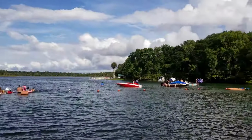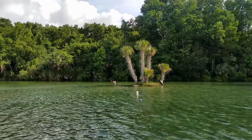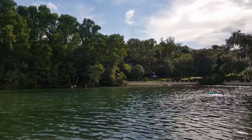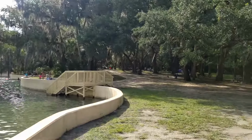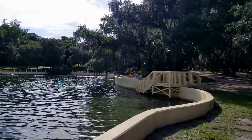The spring actually opens up into a lake, so you'll see people pull their boats up to go for a swim, but after spending time in the 72 degree water, you can get a little chilly. So it's nice that there are quite a bit of picnic and seating areas around the spring to get out and warm up. But instead, we decided just to head back to the campground and go for a quick walk before calling it a day.